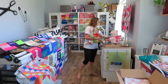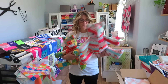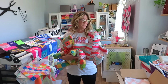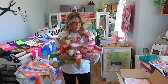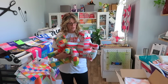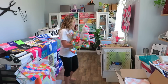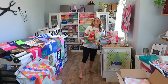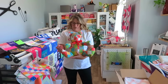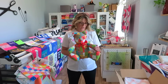This one is scrappy strips, but it's not been quilted. So if you don't have a long arm machine or you don't want to quilt it and spend that extra time, this one's just strips. This is a great way to use t-shirts as well, or button-up shirts, dresses, that kind of thing from loved ones' clothes. This is a great way to preserve those. I've made so many bears in the past for people that have lost a loved one, and they've made them for their kids or their grandkids or that sort of thing.